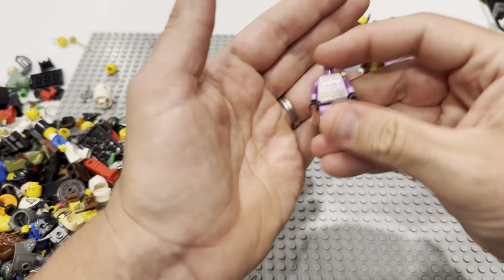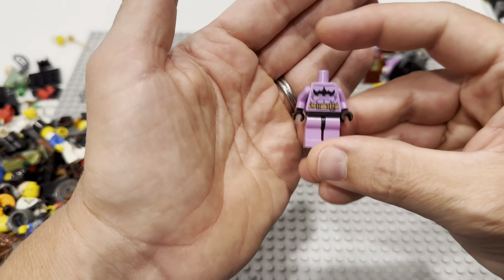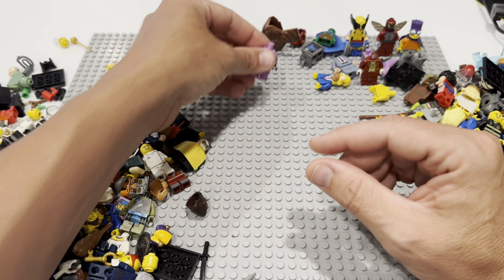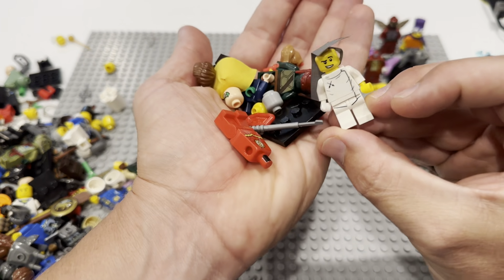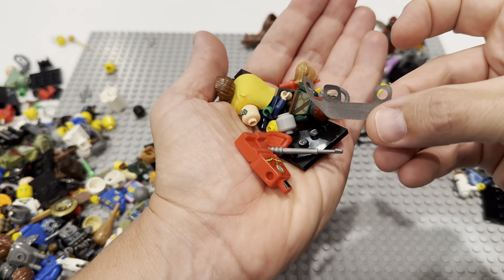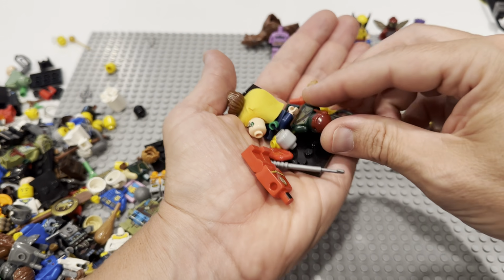Hey, look at this. This is fun as well. That is Bat Zorro with the upside-down Batman logo. That's super fun. We have got, let's see, that's a fencer. There is another cloth piece. We were talking about that in part 1.